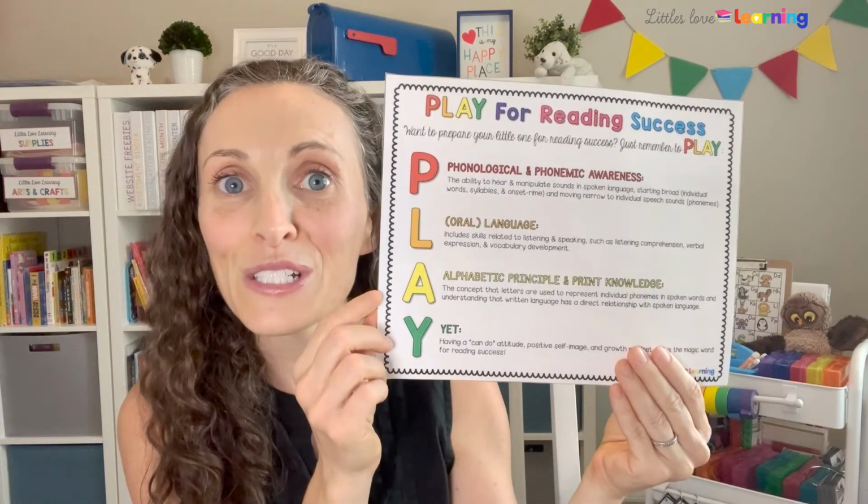So this is the first time we're actually getting into print. So far, all of the activities we've done have been oral activities. Phonological and phonemic awareness and oral language development are all done orally, so we haven't had to bring in the letters yet. Now we are going to bring in the alphabet letters, and we want our little ones to match up the speech sounds that they've been practicing with the letters.